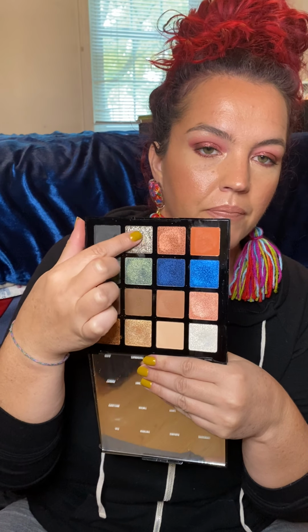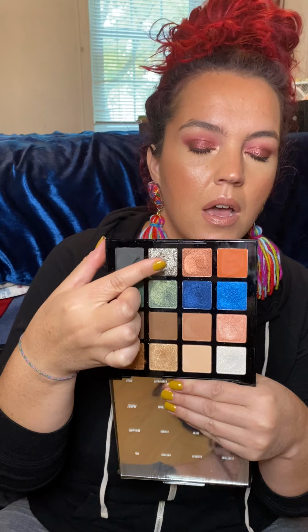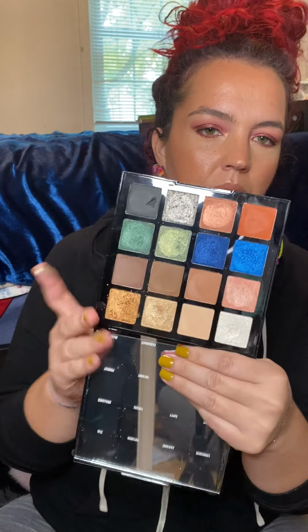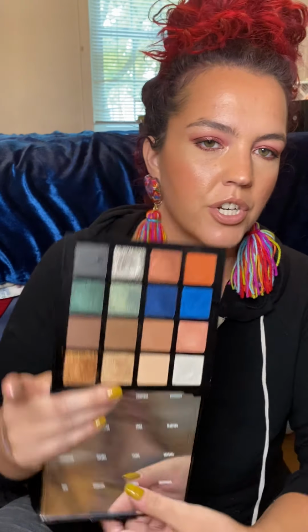Now this shade actually really says Christmas to me. I don't know how to describe it. I don't know if it picks up on camera, but it's like a taupey silver. I don't know if you can tell, but it's so pretty. And again, this palette just screams celebration to me. And for the price point, I think this palette's only like $15. You can get it at Target. I think you can get it at Ulta too. But the quality in these palettes is amazing.